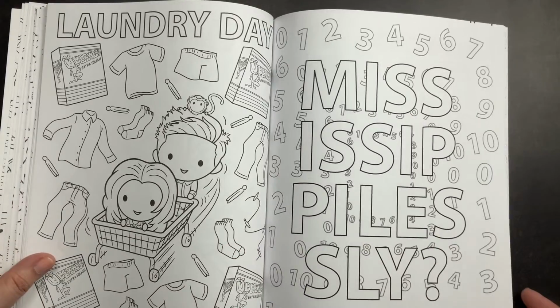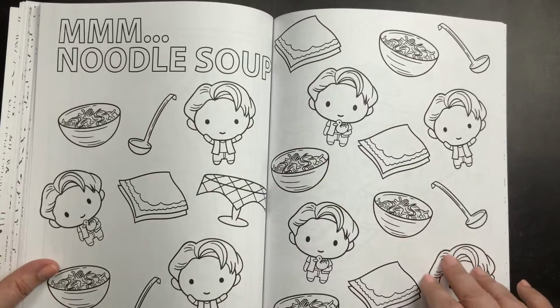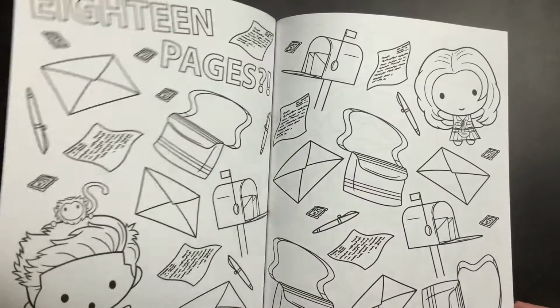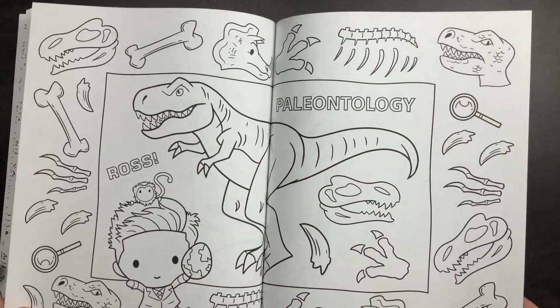And they kind of cover pretty much all of the big points and items and quotes, the memorable moments of the show. Do you guys color?